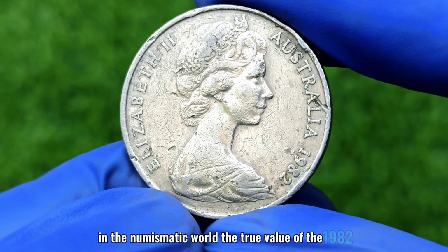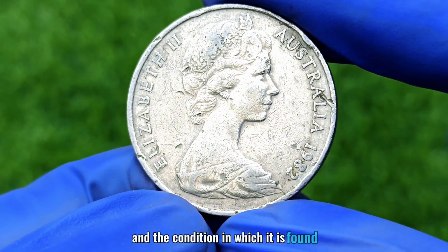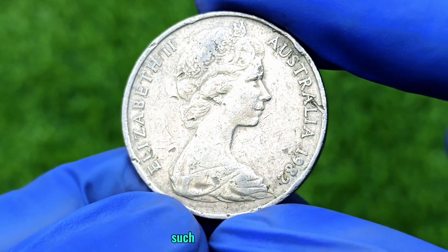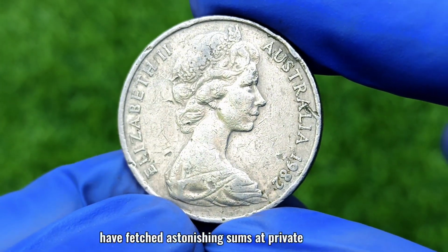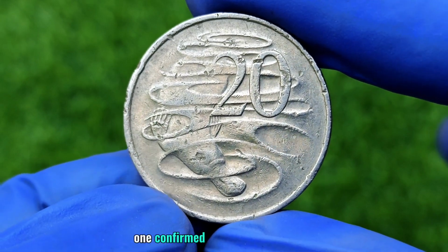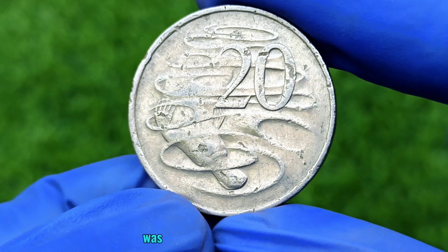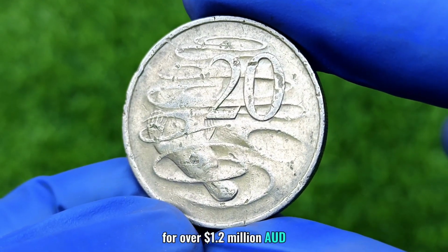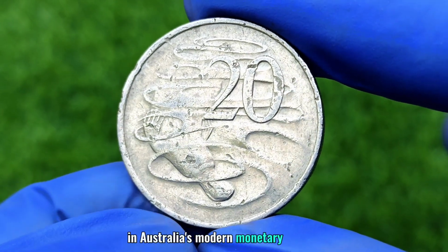The true value of the 1982 20-cent coin lies in its extreme rarity and the condition in which it is found. Mint state examples, particularly those certified by leading grading agencies such as PCGS or NGC, have fetched astonishing sums at private auctions, sometimes well into six or even seven figures. One confirmed off-metal error strike, believed to be accidentally struck on a foreign blank, was sold in a private transaction for over $1.2 million AUD, making it one of the most valuable circulating coins in Australia's modern monetary history.